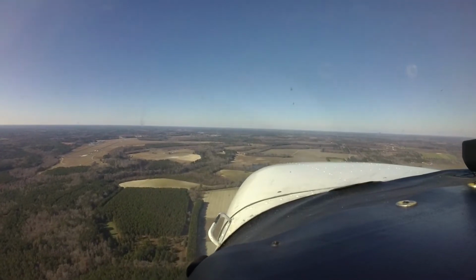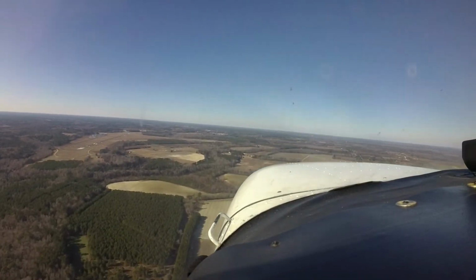Statesboro traffic, Skog 19868, left upwind for 32 Statesboro.